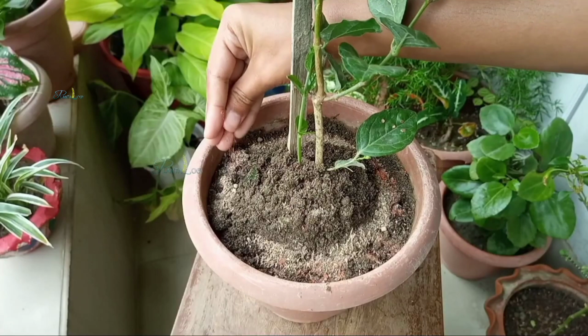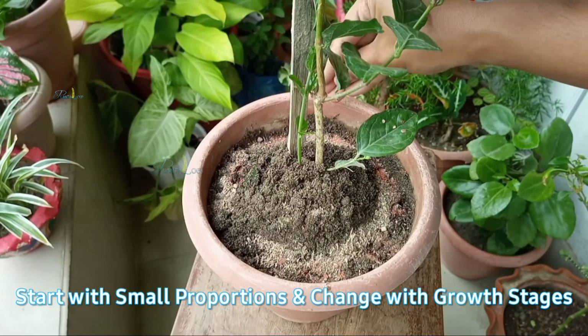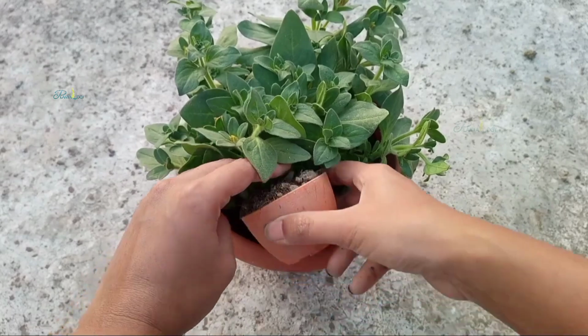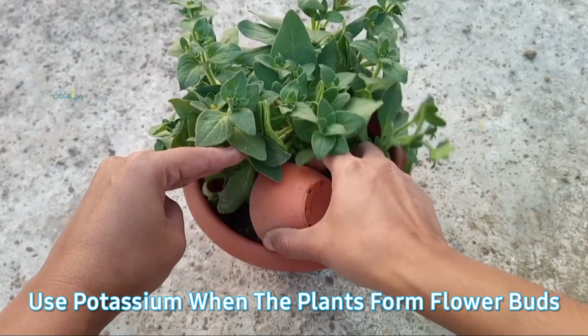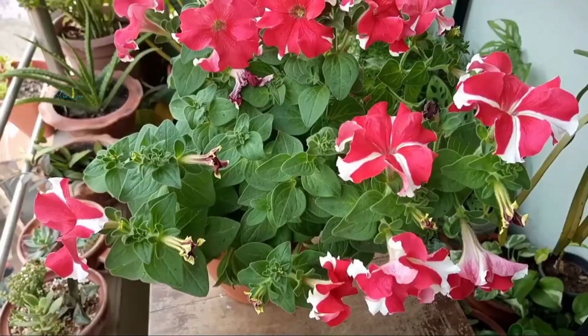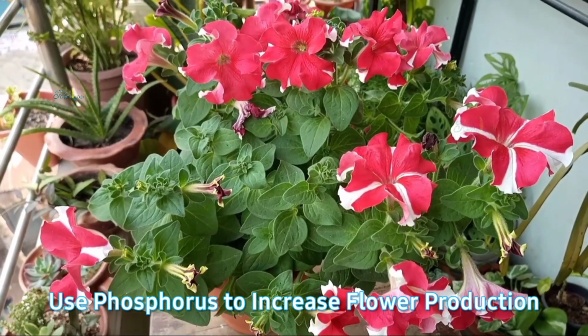Start fertilizing with a small proportion and change the nutrient supplements along with the plant growth stage, such as when the plants are in the budding stage, use potassium. If you want flowers or to improve the root system of the plant, use phosphorus.